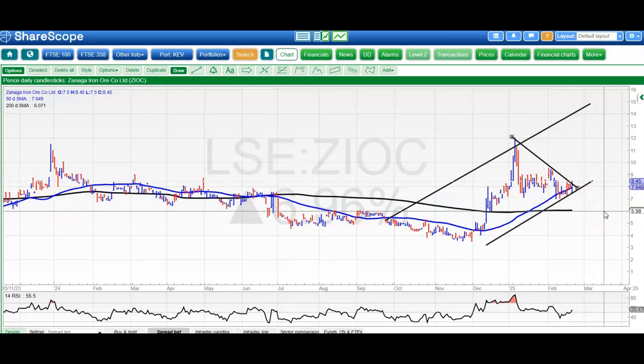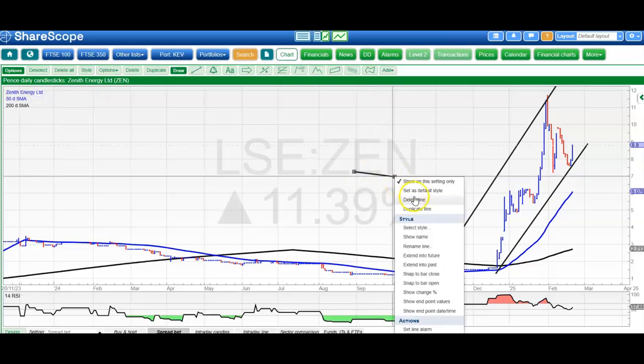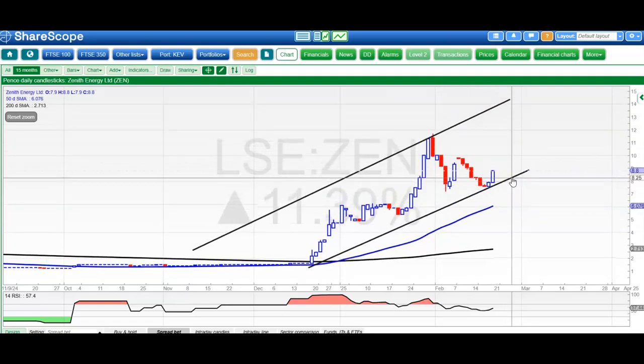Finishing off with Zenith, which has primed the market with the prospect of news next week on its second arbitration. Here we've got a rising trend channel. We bounced off that. We had a good price action yesterday, opening at the low, closing at the high, and we're already continuing in that vein.